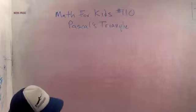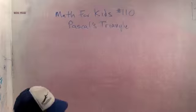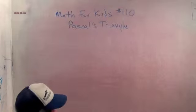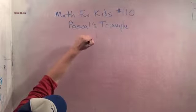So today we're going to learn about a really neat thing called Pascal's triangle. We've actually made a movie about it before. Do you remember what Pascal's triangle is? It's a triangle of numbers. It starts with 1, and then it goes 1, 1.